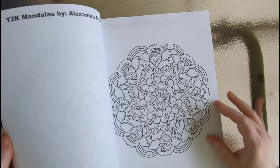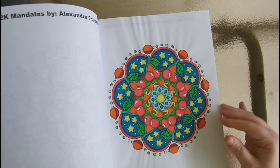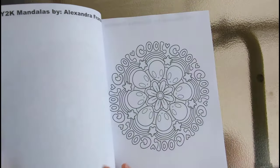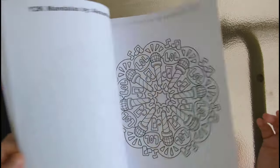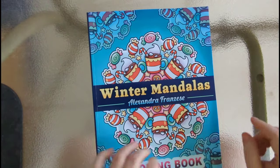I think I've done one in here. Yep. That one got real wrinkly. It's so very odd. I didn't think my marker pages used to wrinkle that much. It might just be the change in the Amazon paper. Winter mandalas.